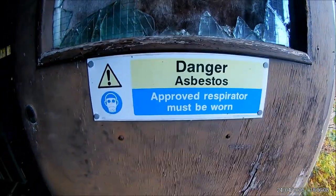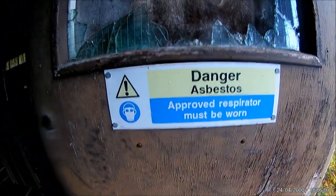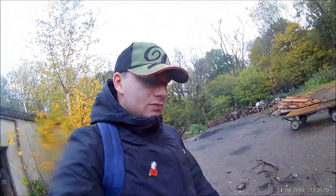Oh, what's this? I wouldn't want to anyway, it looks gross in here. Nice, there's a leaky ceiling. We need to get out of this, guys. Oh shit. Thank God. We just walked in here with nothing covering our faces. So we might have a life-threatening illness now, we don't know.